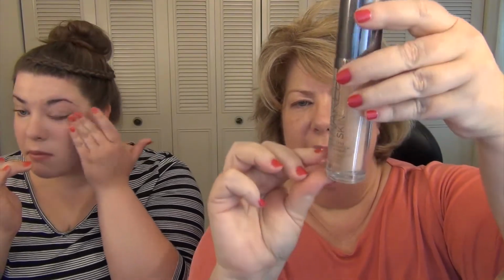Alright, and then I am using my Urban Decay Naked Skin foundation. This is one of the ones I've been trying to use up for this year, and I'm down to this little bitty bit. I'm going to apply it with this Real Techniques sponge, which I think I like better than the Beauty Blender. Yes.